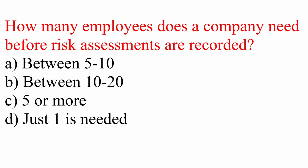A. Between 5 to 10. B. Between 10 to 20. C. 5 or more. D. Just one is needed. Answer: C. 5 or more.